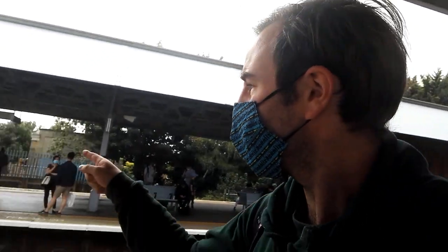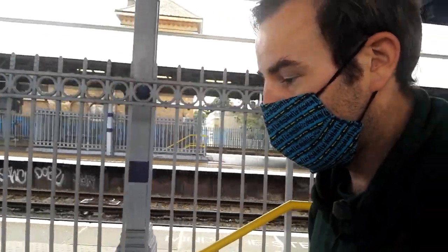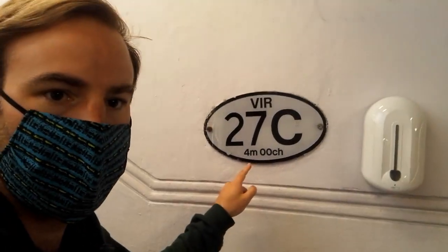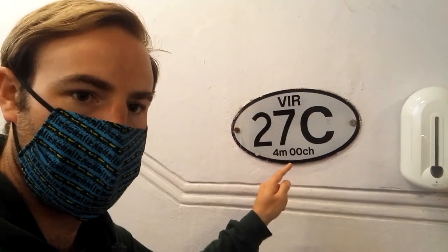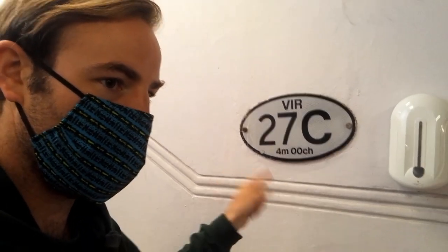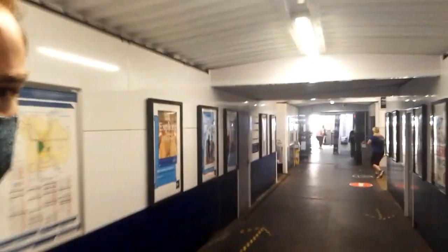So that's the ticket office over there behind the canopy. We go down the steps and then we'll go to the miniature railway. Let's get down here, let's show this to you. It's here, so that is the number of the bridge. We're exactly 4 miles, I'm assuming that's from London Victoria. If you know it's not Victoria, then do comment and tell me. I'm assuming that's Victoria.